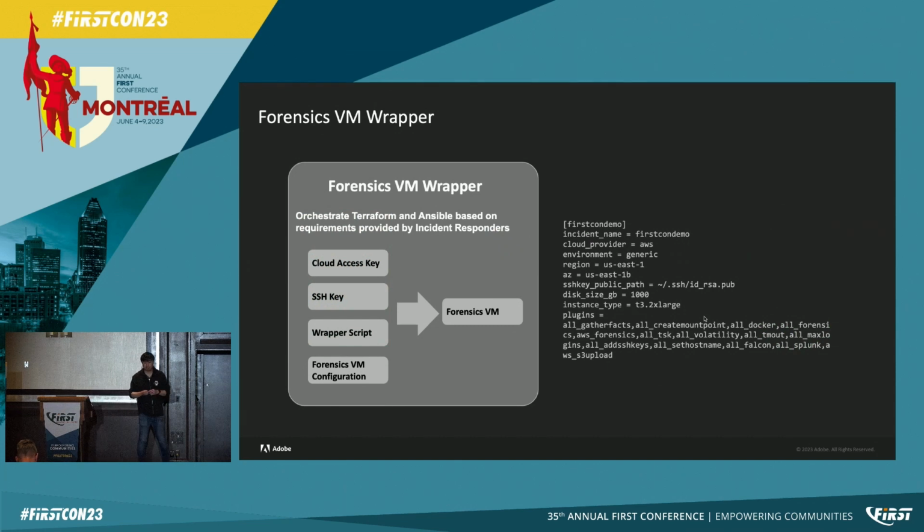The forensics wrapper orchestrates Terraform and Ansible based on the requirements provided by the incident responder. You need to provide a cloud access key and SSH key because Terraform and Ansible need to use them. And definitely you need the wrapper script and a forensics VM configuration. On the right side is a sample of the forensics VM configuration. In this example, the name of the forensics VM is called first con demo. We can specify the incident name, also first con demo here. You need to specify the cloud provider, to tell the wrapper where you want to spin up the forensics VM.